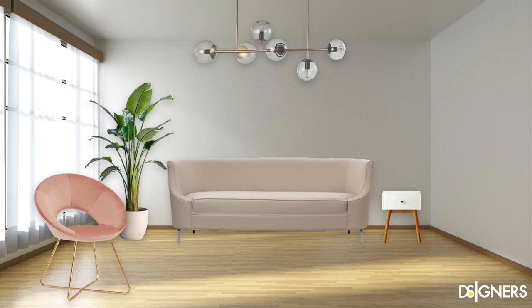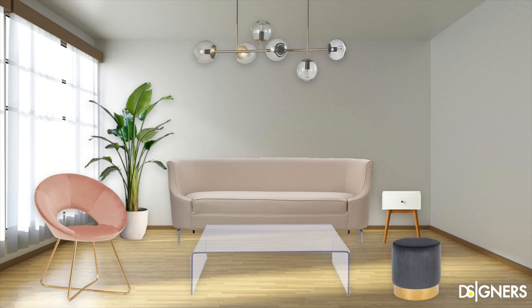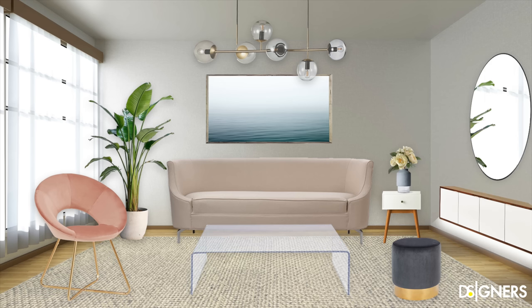A typical living room is composed by a sofa, armchair, ottomans, coffee table, rug, curtains, and some accessories. I'll give you some information and examples to select each one of these general furniture and details.